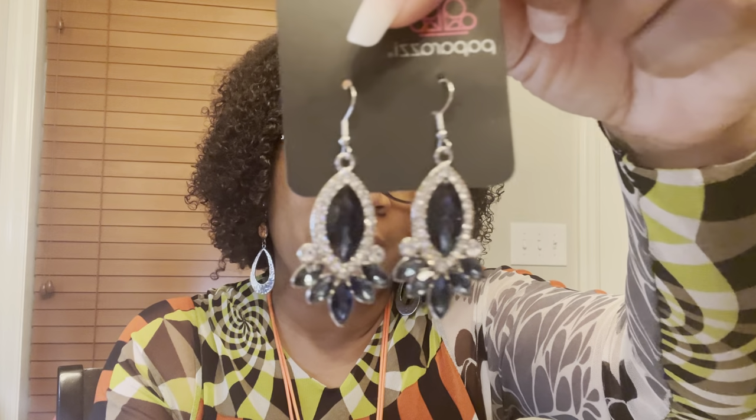All right, the next one, these are really pretty. I'm gonna call these earrings Prismatic Parade. Look at that. Ooh, blue is my favorite color. So if you buy these, I'm gonna give you a gift too, just because this is my favorite color. And these are $5 also. Very pretty. Oh my gosh, these are so pretty. Holidays coming up. You could wear these during the holidays. Okay. And these are called Prismatic Parade.